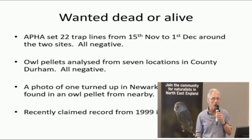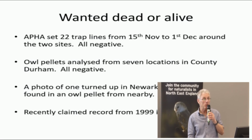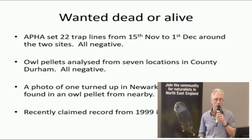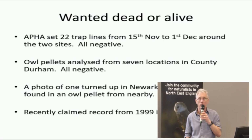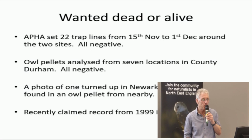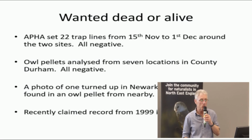What subsequently happened is that somebody sent a photograph into the Mammal Society of what they thought was a common shrew. They just loaded it up on the Mammal Mapper app, and when it was looked at, it looked a little funny for a common shrew, so looking at it again, it was pretty definitely a white-toothed shrew. And so they managed to send me up some owl pellets from close to there, and one of them turned up a white-toothed shrew, so they are definitely down in Nottinghamshire.